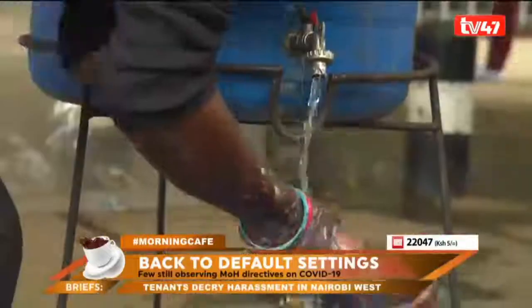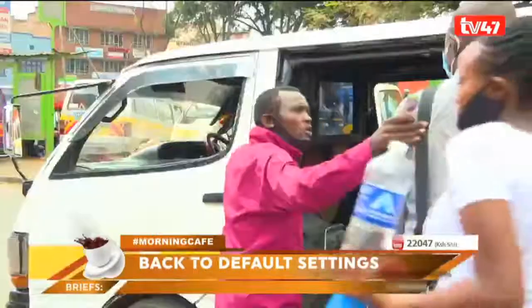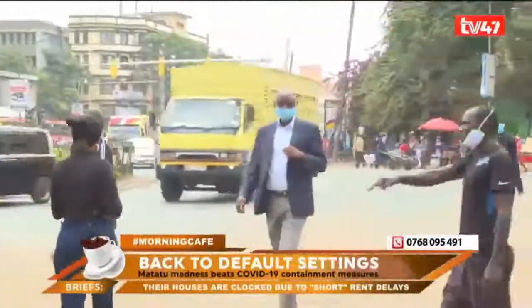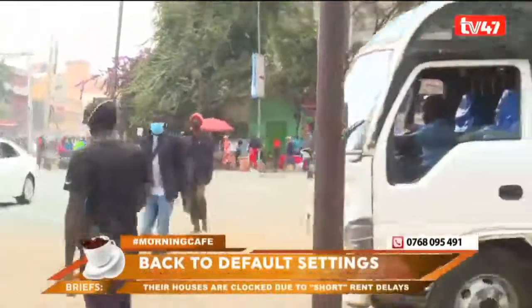Few people are washing hands at the tank installed at the bus stop, but many people turn a blind eye. The ones having masks are not wearing them properly. They are hanging loosely on their necks.